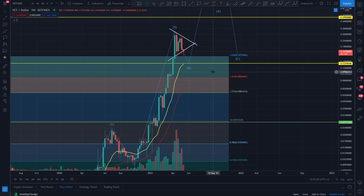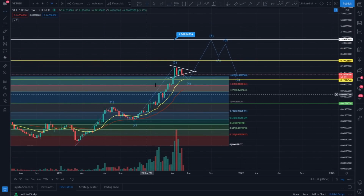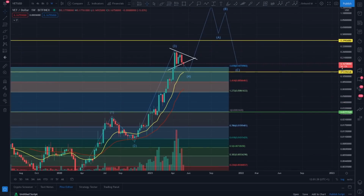is the ABC correction which we gave you when Vechain was up here, and we noticed this Elliott wave theory: the wave 1, the wave 2, the wave 3, and then the wave 4 pullback with the ABC correction in there. When you make an ABC, sometimes the C wave is the same length as the A wave, and that's why we said that potentially, if it is the same length as the A wave, you would come down to the yellow line, which is where the 20 weekly EMA is right now. So we do anticipate that Bitcoin did exactly that. It came back down to that 43k, and Vechain's doing exactly the same thing.